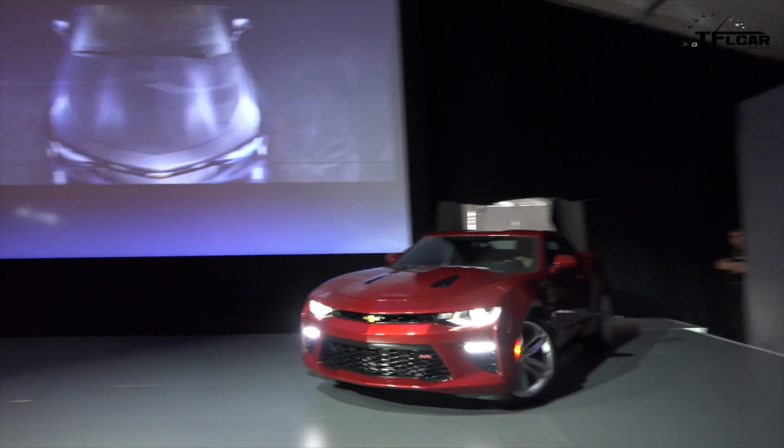We're at FanFest for the 2015 Pikes Peak International Hill Climb, and I'm so excited because behind me is the brand new Acura NSX.